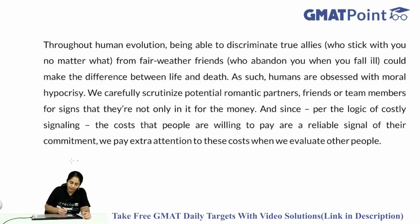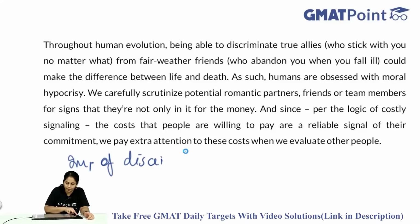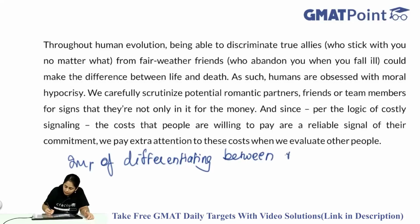So basically, not the importance of virtue signaling, but rather the importance of discriminating between fake and real virtue signals, differentiating between real and fake signals.